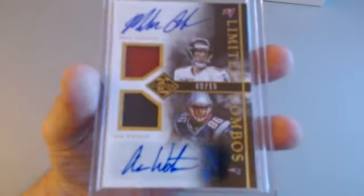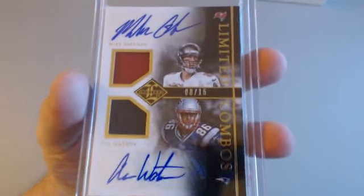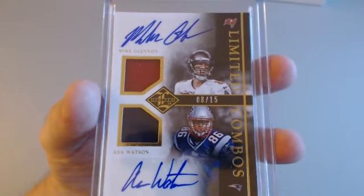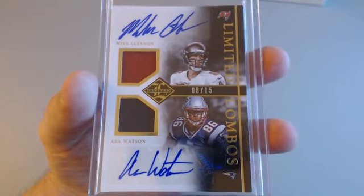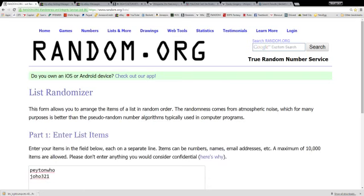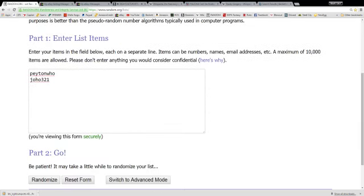All right, guys, let's do a quick random for this nice low number, 8 of 15. Limited combos, Mike Glennon, Asa Watson, dual autograph patch. All right, guys, into the random we shall go. As always, guys, five times. Name on top will get it. Peyton Who and Joe Ho, let's get it going.